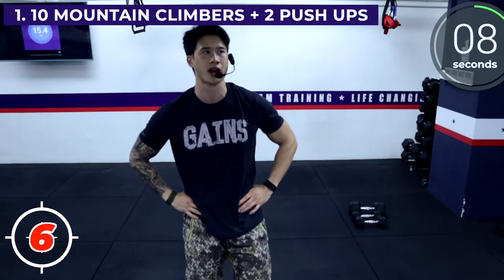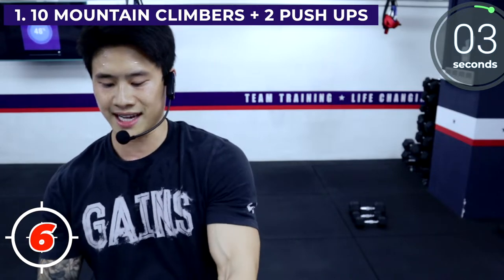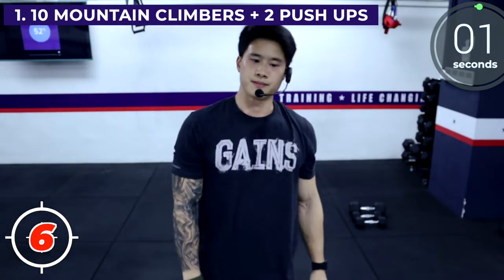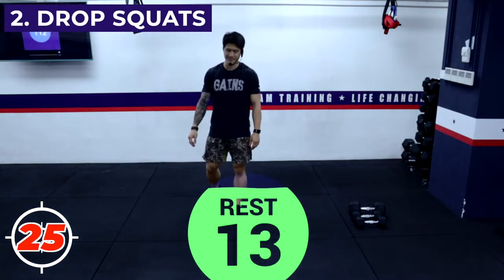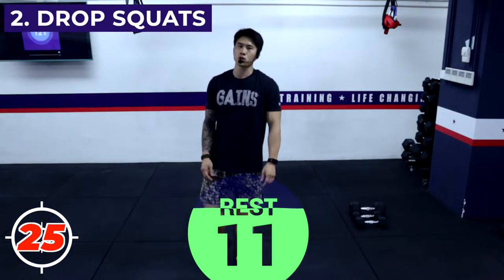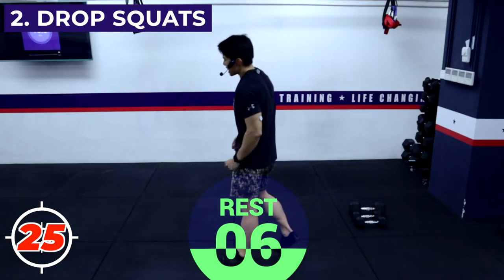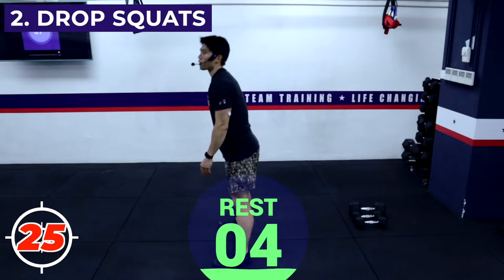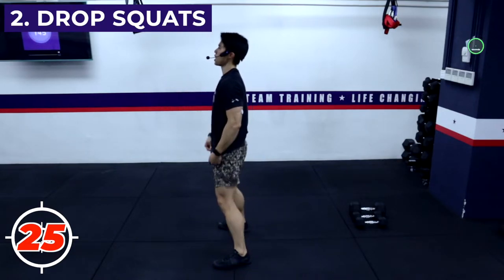Time to spare. For those of you who need more time, you got 5 seconds on the clock. All right, everyone rests. We're going into drop squats next. I'm gonna go into side profile. I do not want you to lean over like this to touch the floor. We're dropping down like we normally do in our drop squats. Here we go.